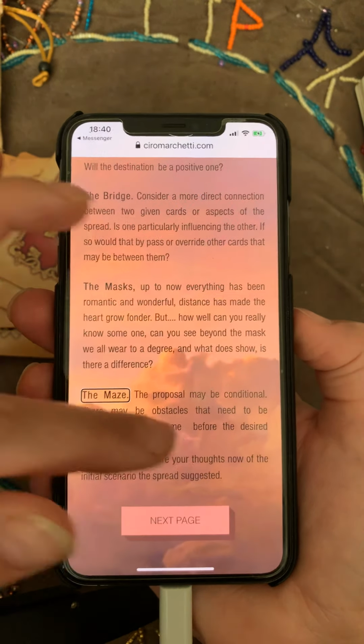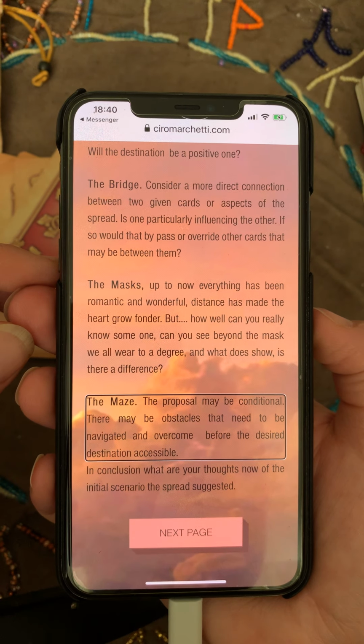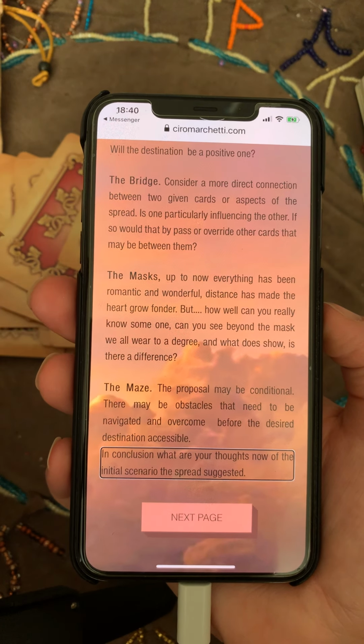The maze. The proposal may be conditional. There may be obstacles that need to be navigated and overcome before the desired destination is accessible. In conclusion, what are your thoughts now of the initial scenario the spread suggested?